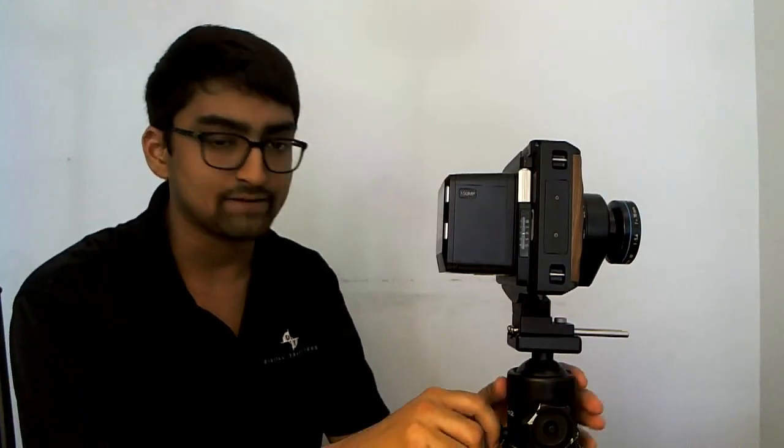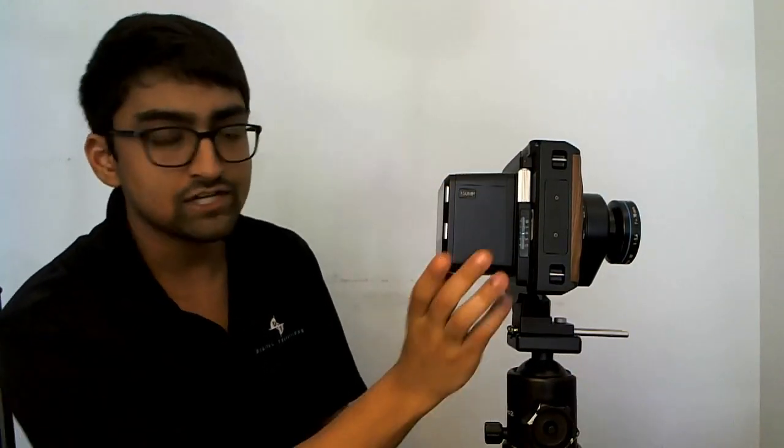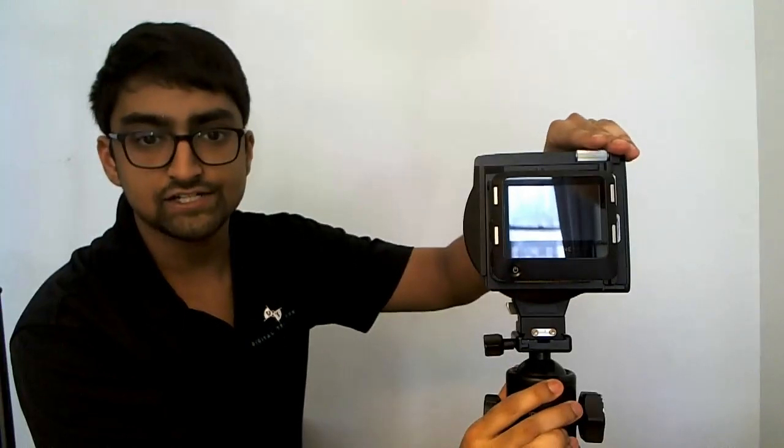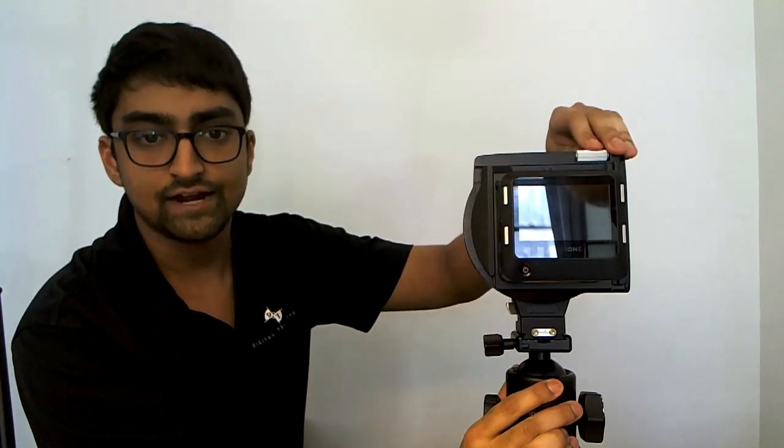Okay, great. So yeah, I'm just going to pop in here real quick. This is the Phase 1 XT, one of the technical cameras that Adam was talking about. And you can see that with the digital back on here, I have knobs here that I can use to move the digital back relative to the rest of the camera without adjusting anything else. And so I can move it along the Y-axis up and down, or along the X-axis, left and right.